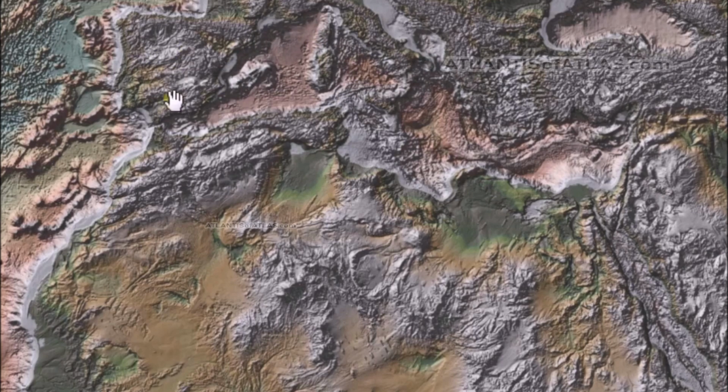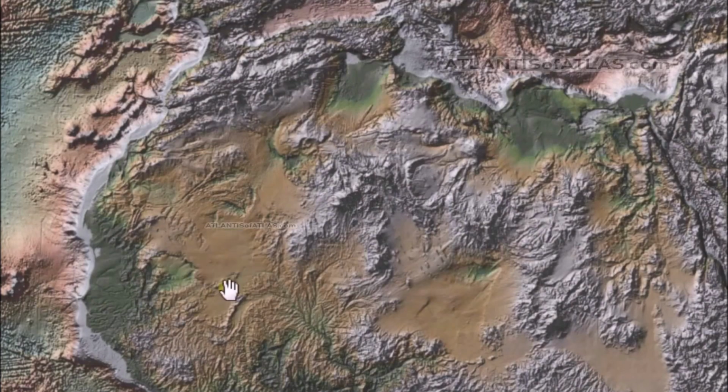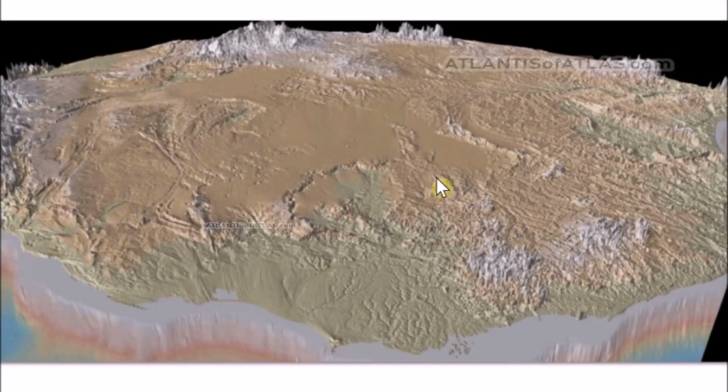And look at all this land. Mountainous Italy here. A lot of mountainous region all around. But there are definitely huge areas here that seem to fit the bill.